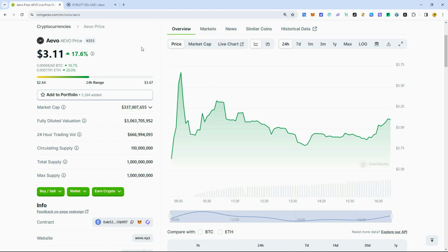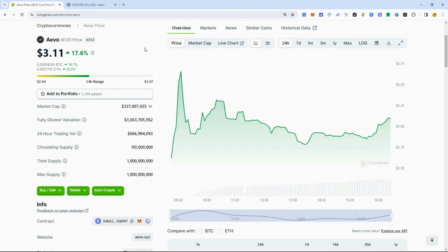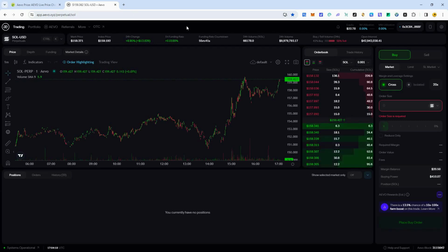Creative Crypto here. Some big news to report today, guys. The Aevo token has gone live for trading on exchanges. It's been listed on Binance and a few other exchanges here. But more importantly, the Aevo airdrop is available to claim. So I'll show you guys how to see how many Aevo tokens you have available to claim and how to claim them if you would like.